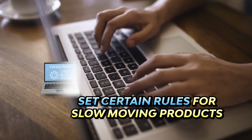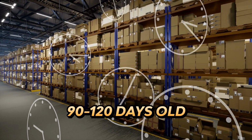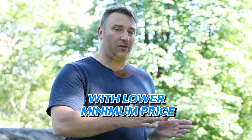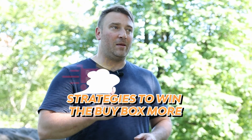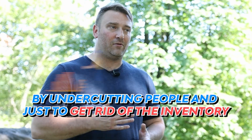I'll even set certain rules if a product's really not moving, if it's over 90 days old or over 120 days old, and I'm going to encounter long-term storage fees, I might set a rule to get even more aggressive with a lower minimum price and maybe strategies to win the buy box more by undercutting people and just to get rid of the inventory.